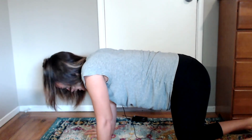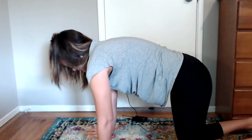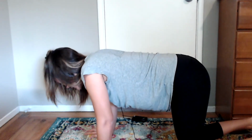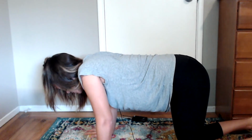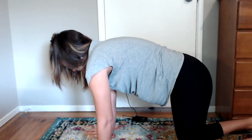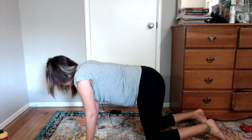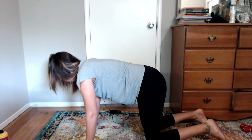This can be really helpful to do in front of a mirror so you can double check that your elbows aren't bending. So you're just pushing the ground away to separate and broaden the shoulder blades. And then you're bringing the shoulder blades together to lower the chest towards the floor. You're pressing and pulling. Pressing and pulling. Good. Continuing just like this.